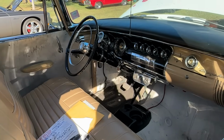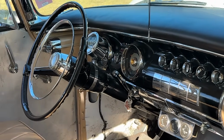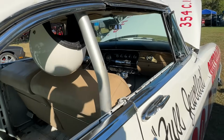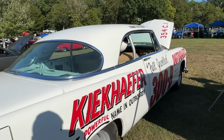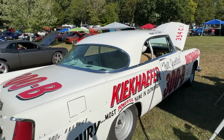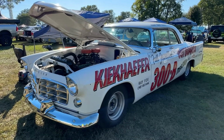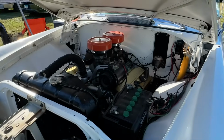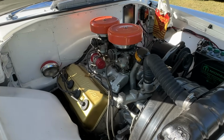You look inside of this thing, you can see it's got pretty much a factory dash. It does have some aftermarket gauges. It's got sheet metal door panels, a roll bar, but otherwise, that big old seat is in there. Lots of cool lettering. That's what these stock cars looked like back in the day. You can see it's got steel wheels that have been widened and reversed for a different offset. And of course, look at that engine. Hemi engine, two fours. I mean, this is the ultimate Mopar power plant from the 1950s.